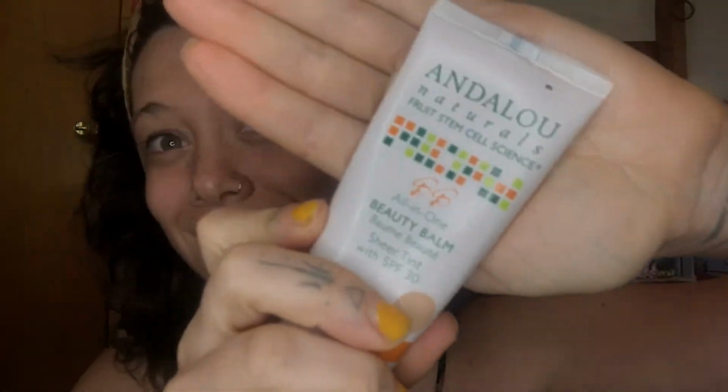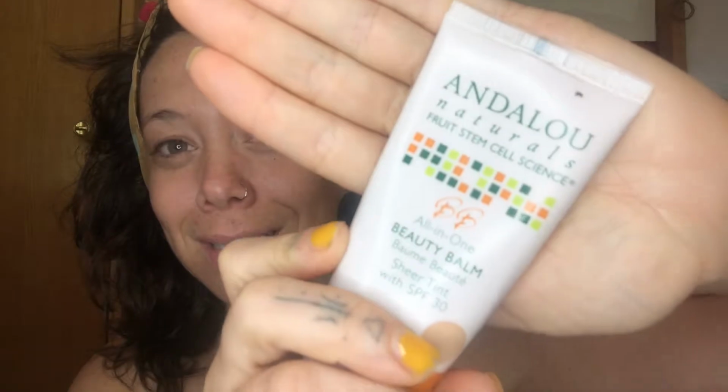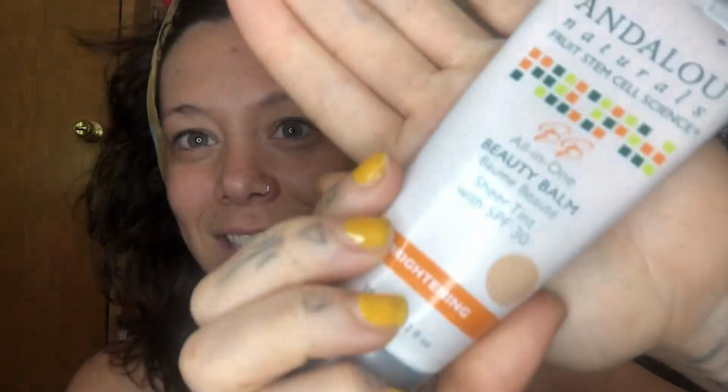Next up, because we have these little breakouts going on, I'm gonna use this thing, Andalou Naturals. There we go. Oh my god, did you see that beauty community move? Okay, Andalou Naturals Fruit Stem Cell Beauty Balm All-in-One. So it's just like a tinted sheer tint moisturizer, yeah? Brightening, whatever that means. One thing about the beauty community that I find very impressive is their names for things.